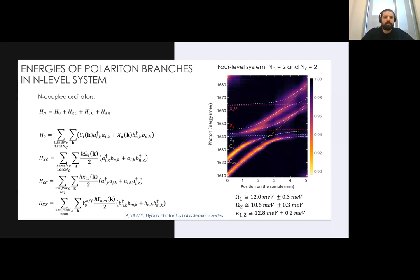So in our case, we have a four-level system with two microcavities and two sets of quantum wells. So here is the four-level polaritonic system. What we have here is the reflection spectra as a function of position on the sample. As we can observe here, this model describes the experiment very well. From the fitting, we obtain the coupling parameters.